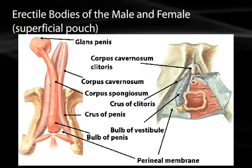Here you can see the corpus spongiosum, which will dilate out at the distal end into the glans penis. The same is true of the corpus spongiosum in the female, which will come out and form the glans of the clitoris. Then there's a structure known as the crus of the penis and the crus of the clitoris.